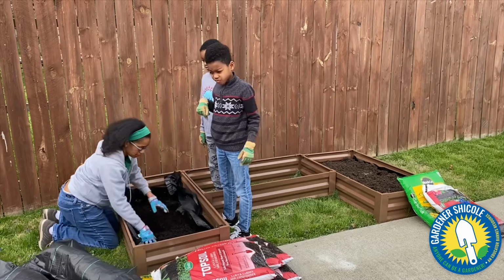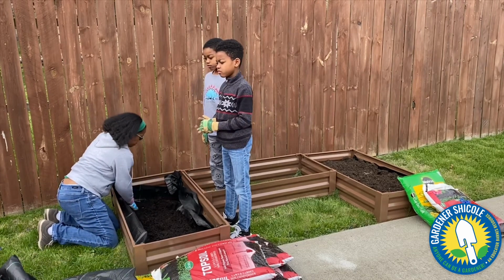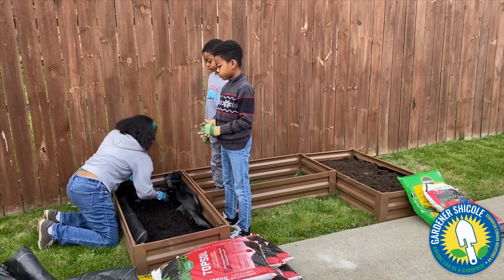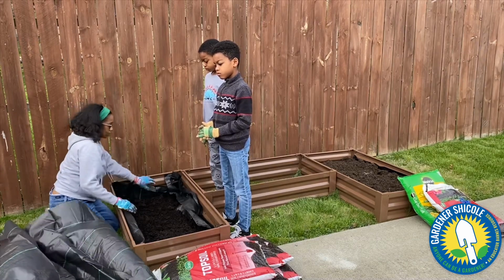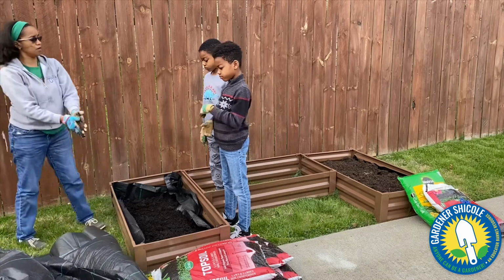Now, as you go, you put in each bag, move the dirt around, so it's helping hold up the sides. All right, let's do another bag.